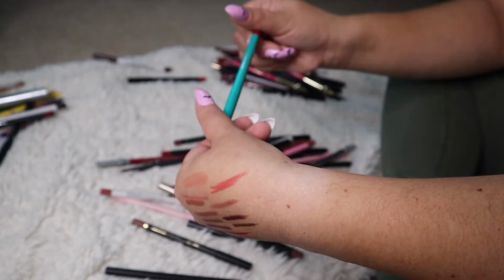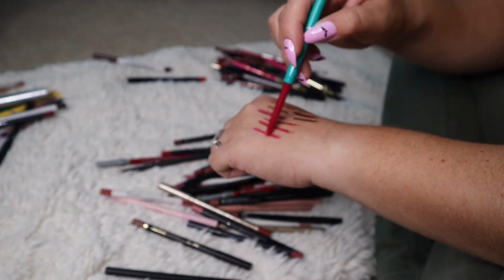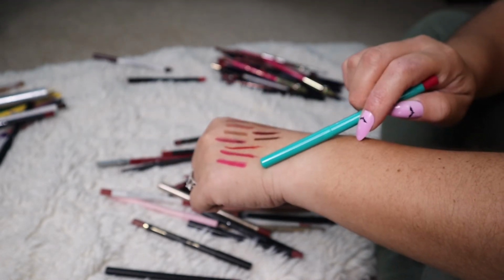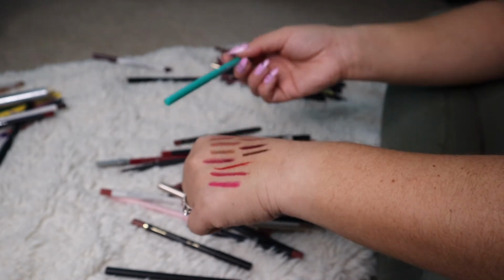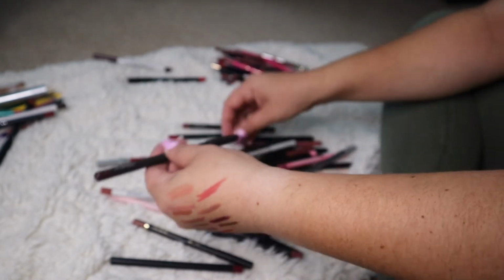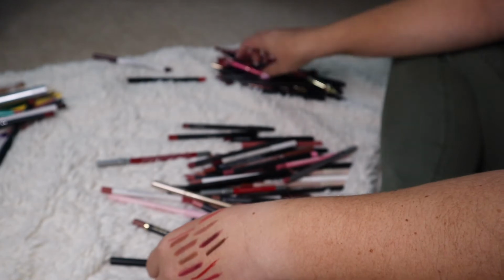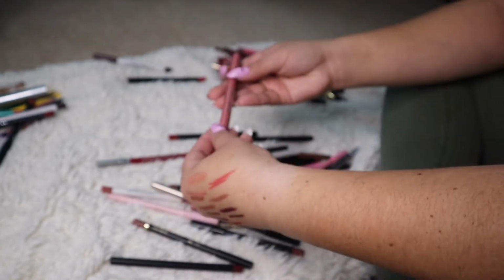This one is from Thrive. I'm sure I got this in a BoxyCharm. Ooh, it's very... See, I don't really use that color. It's like a high pink. It's pretty, so I can probably gift that. MAC. Keeping. Here's another MAC. This is Whirl and Abused.